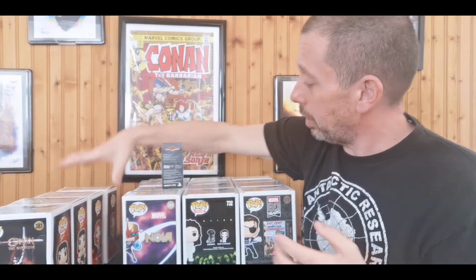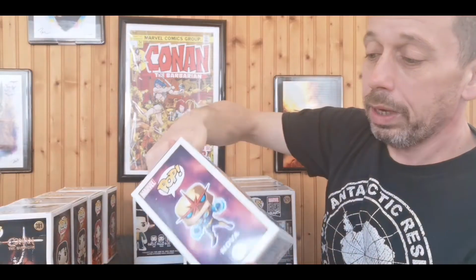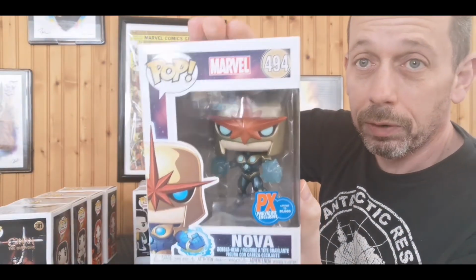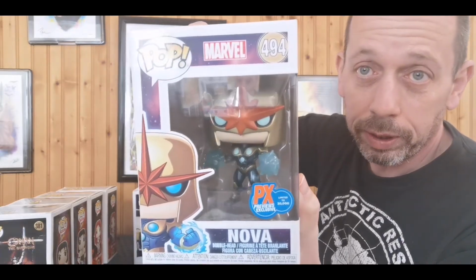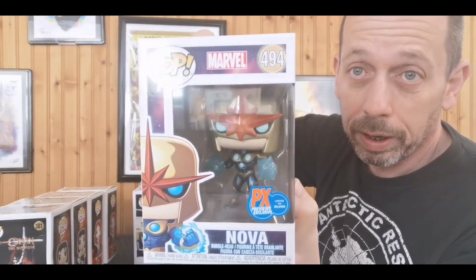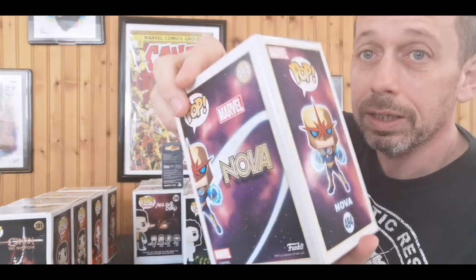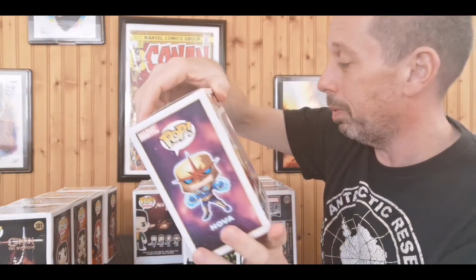So then, getting into this stack here, right? So we have Nova #1, Richard Rider Nova. And Nova #1 is still a grail that I need to chase down at some point, comic-wise. But I absolutely love this pop. I think the detail on it is amazing. I wish I would have put the classic cover on the back too. That would have been nice.